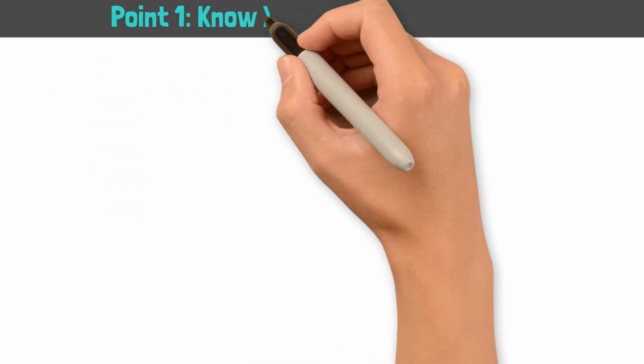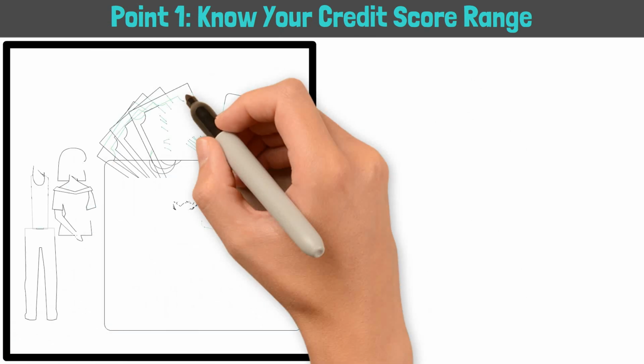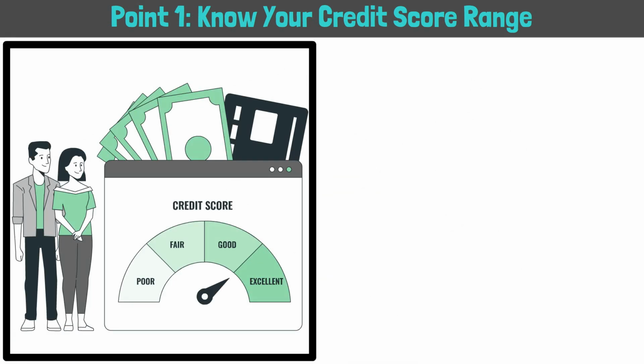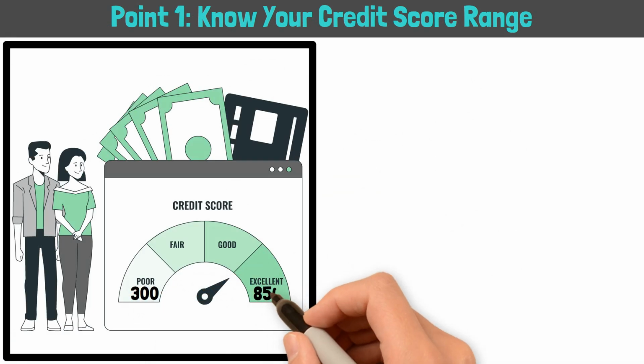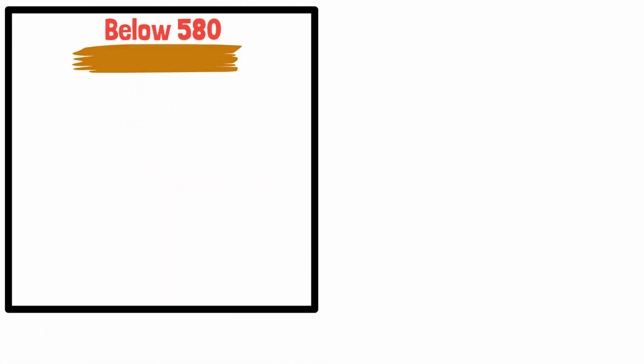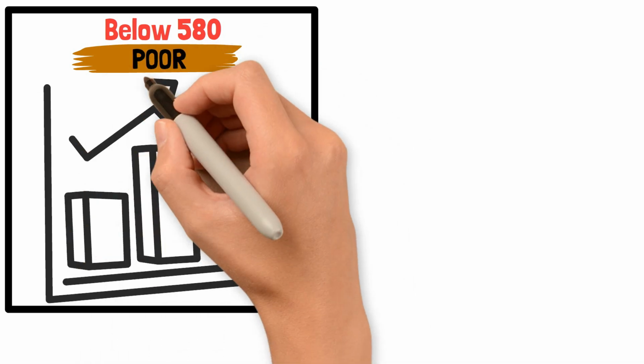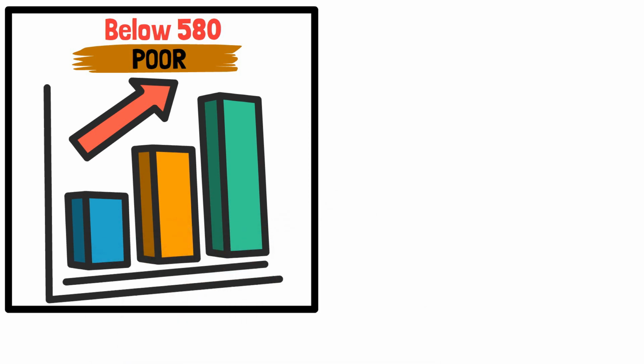Point 1. Know your credit score range. Let's start with the basics, identifying your current credit score. Credit scores range from 300 to 850, and where you fall on this scale determines a lot about your financial health. If your score is below 580, it falls into the poor category. Don't be discouraged, there's plenty of room for improvement, and that's exactly what we're here for.